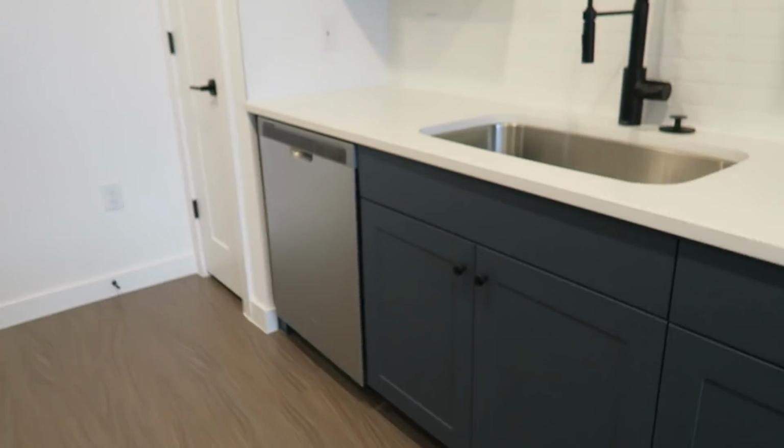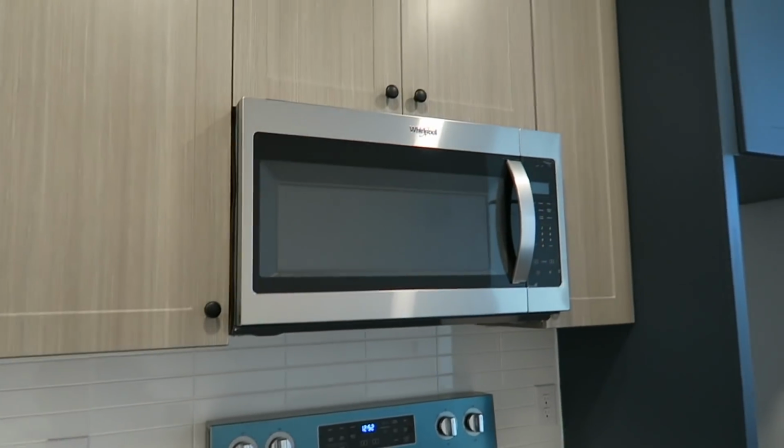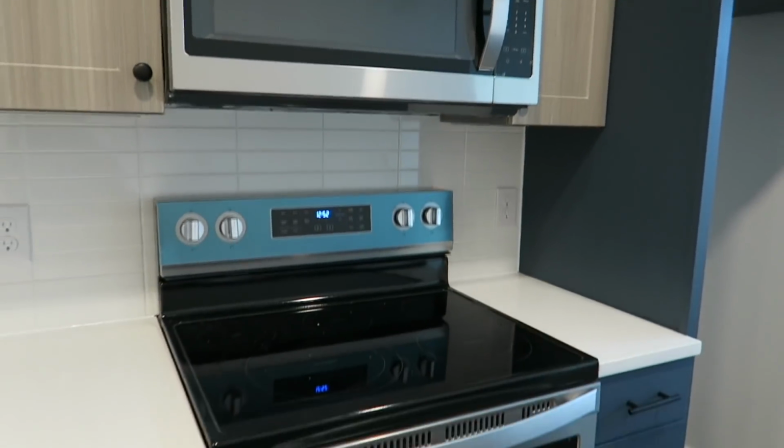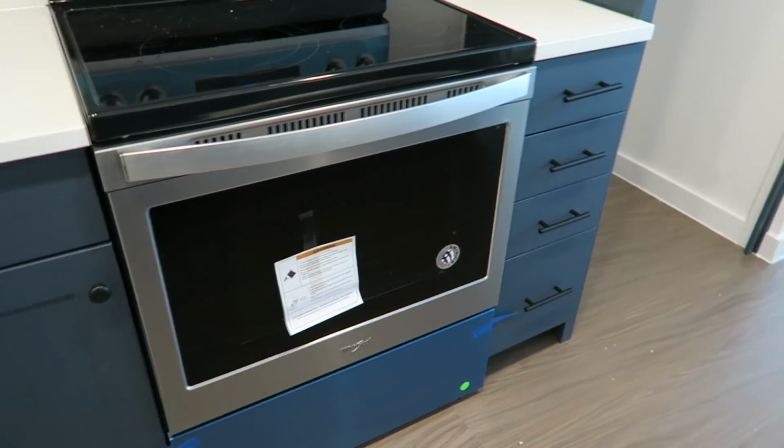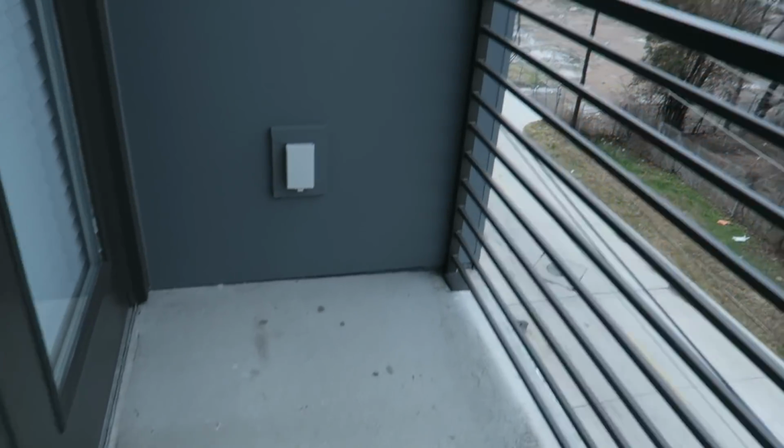And then on the right side is the kitchen, where you have all of your appliances and all the hardware is black, everything's brand new. And I loved this deep greenish, bluish color that they used. And then you go back into the living room and you go out onto the patio, which again, the black hardware just makes such a difference. And the balcony was a pretty good size. The railing is black. It just all looks so modern, cohesive, and just nice.